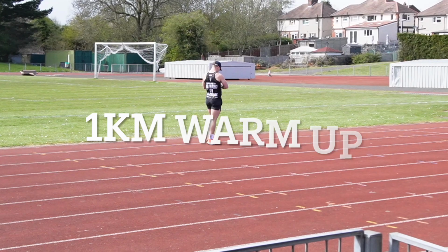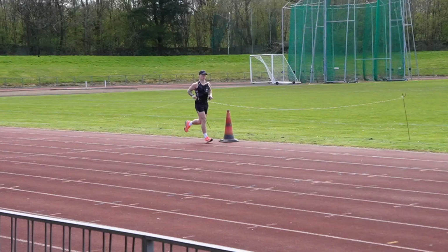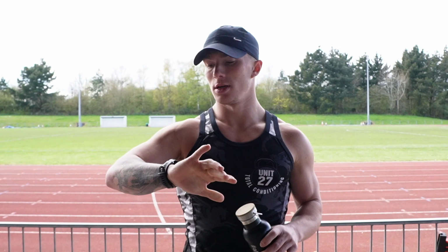So just getting the legs nice and warmed up here, warming up the lungs, stretching the lungs out a little bit before we get into the main bulk of the session so that we don't just go straight out the gate and spike the heart rate. So there's the warm-up done. 1K in 4:49, nice and easy.